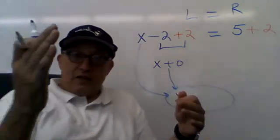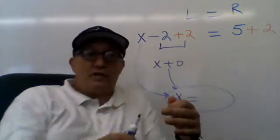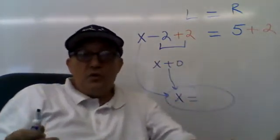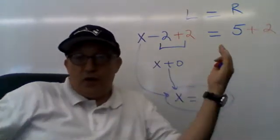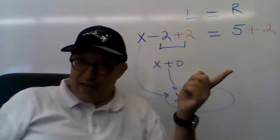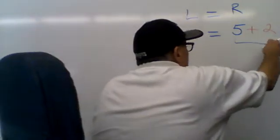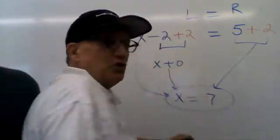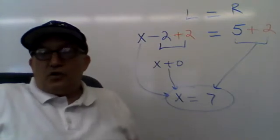We had an x and then we had minus 2, adding negative 2 to the x or subtracting 2. Well, if we add 2, then that negative 2 and that 2 add to 0 and we get the x by itself, which we want. And we have to add 2 to the right side to get 5 plus 2 or 7. So the solution to this equation is not 3, it's 7. Because 7 minus 2 is equal to 5.